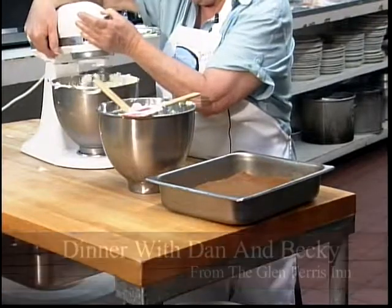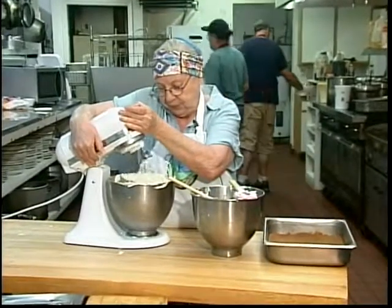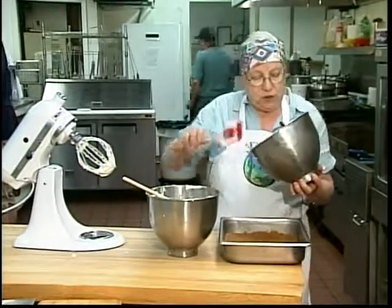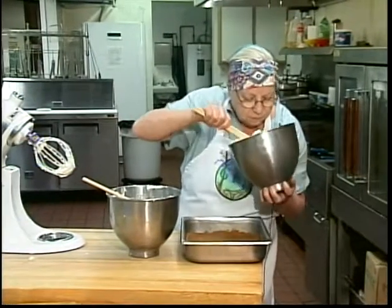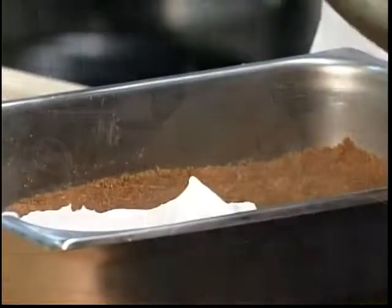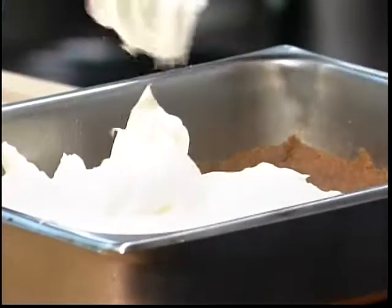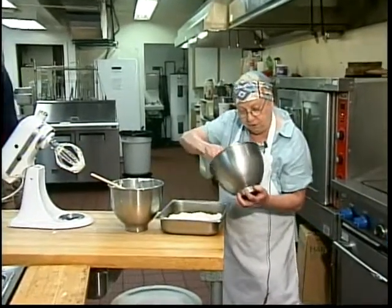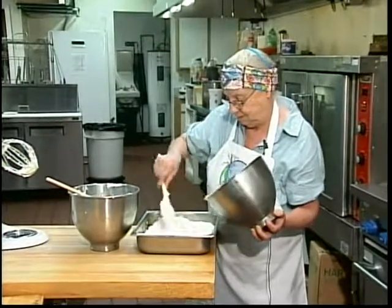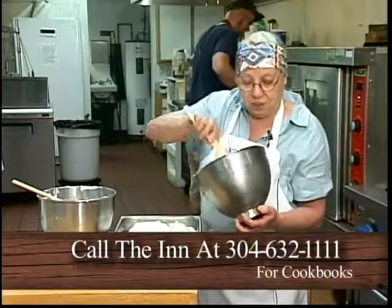Okay, I'm going to slowly lift this up to get the excess off of the beater. And I hope I don't splash it all over the place. So here we go. All right, we're going to look at this, how creamy. And it smells just like a cheesecake. So we're going to put this in. So we're going to do this, and then we're going to cover the top with our cherries. Well, this is a job, isn't it?